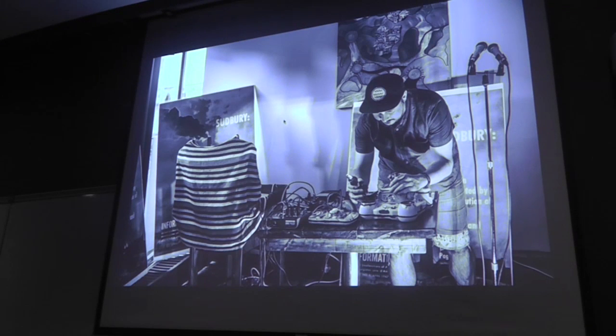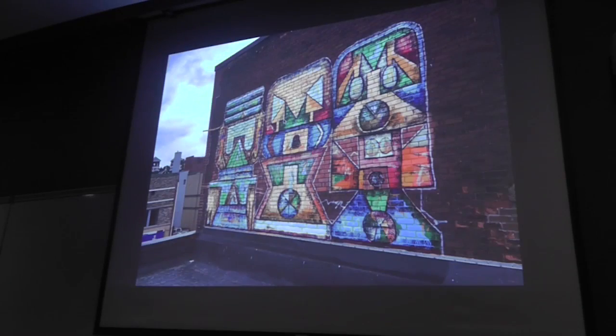This is another festival I played at in Sudbury, playing the instrument and some Game Boys and stuff. I was there to paint this mural, because they had a mural fest slash performance thing, so I was one of the artists who played and painted, which was really fun to do.